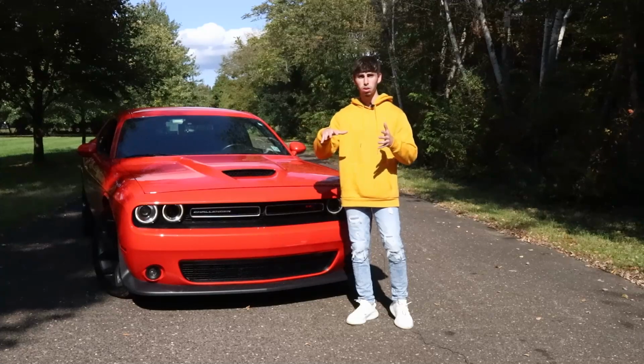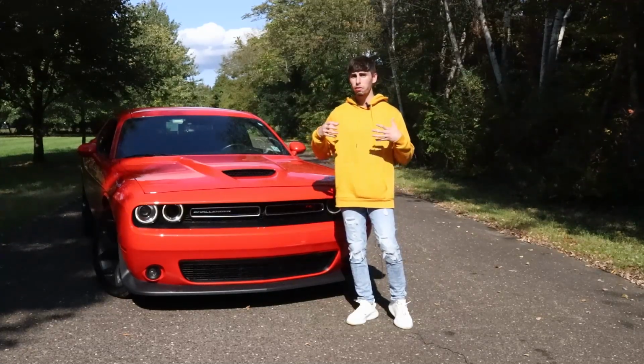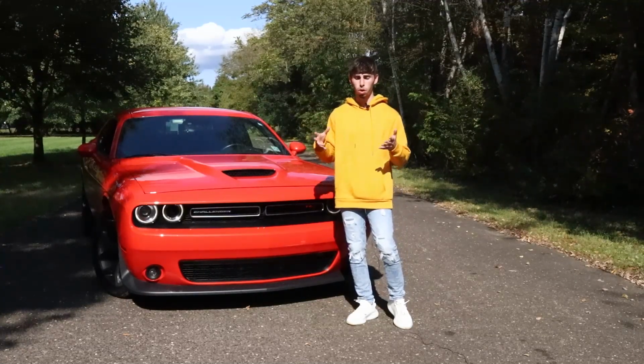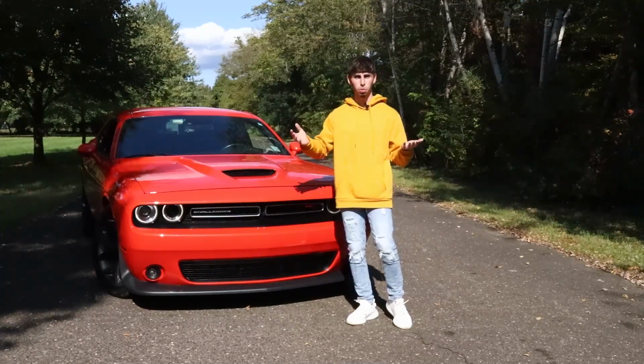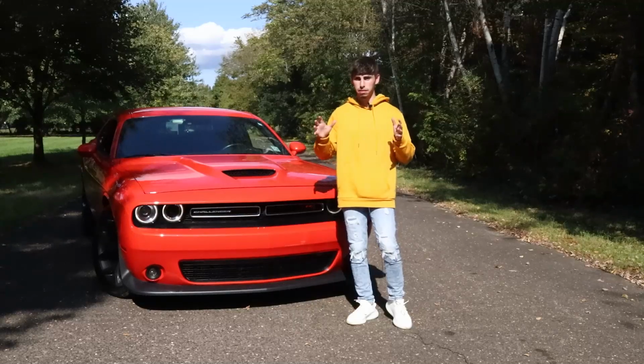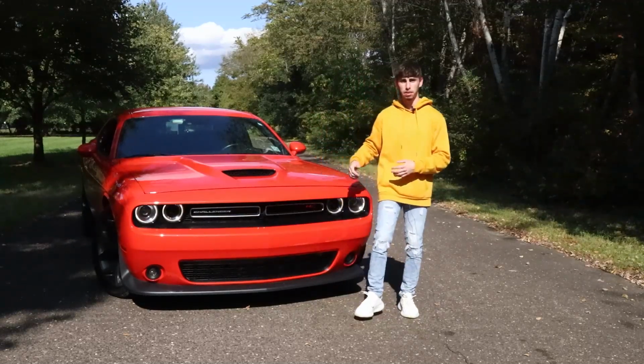So now I'm going to be talking about the interior and how comfortable it actually is to sit in. It's more of a, what's the word I'm looking for? Grand Tour, as not really a straight line, but it's a comfy car to be in. So I'm gonna head over to the interior now.